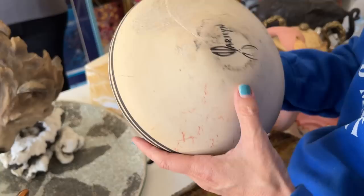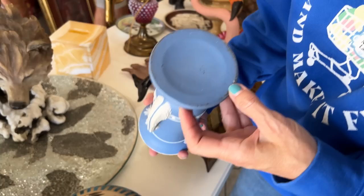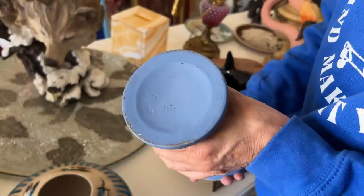Everything on the walls is for sale. No Wedgwood. It doesn't say it, but I would say that's Wedgwood. It might be an older piece. The mirrors and the eagle and all that stuff. I'm not that on top of Wedgwood marks, but there is a mark there. It's a nice piece.